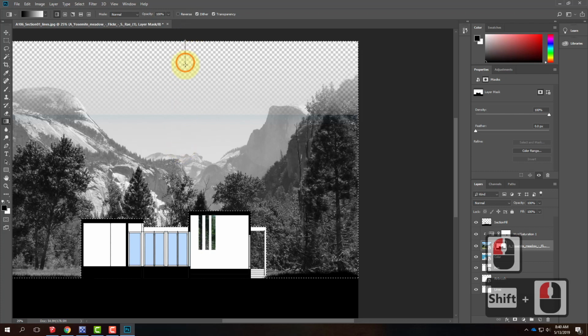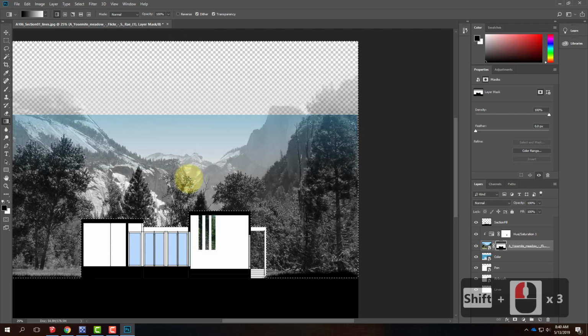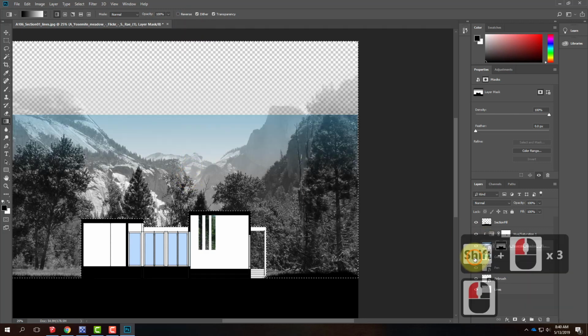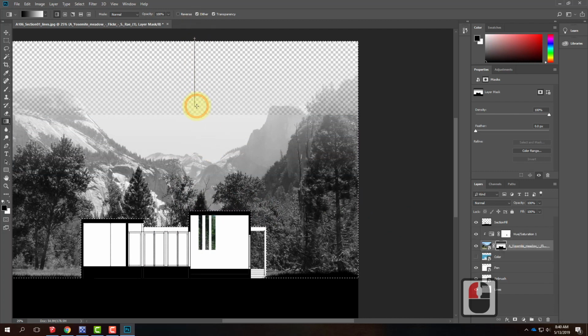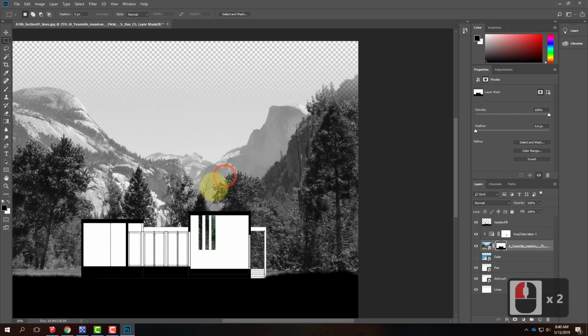Now remember, the shorter this line is, the quicker the fade happens. The longer this line is, the longer the fade happens. Let me turn off the color so you can see this a little bit better. So it's just a matter of personal preference as to how long you want that fade to be. I'm going to do it right there because it's kind of at the top of the mountains. And I'll go ahead and deselect it. So I have that mask so that this fades out nicely. I have my color version coming through here.